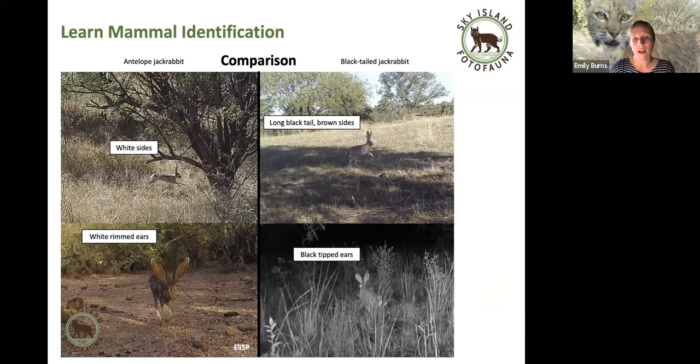But occasionally we see a black-tailed jackrabbit where, just because of the way the lighting is, it kind of looks like they've got a light side, which can be confusing. But for black-tailed jackrabbit, you're really looking at the size of the tail. You're looking for the dark coloration on the tail and the tips of their ears as well.